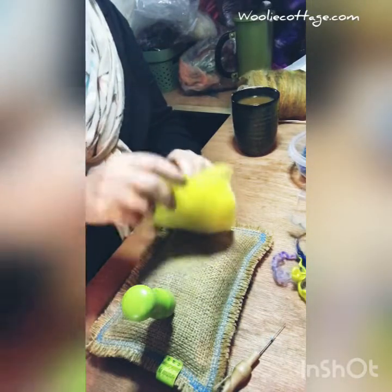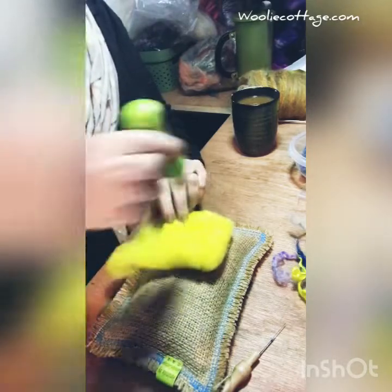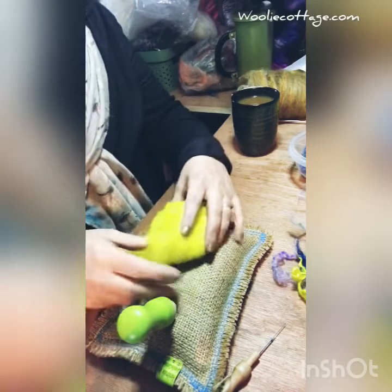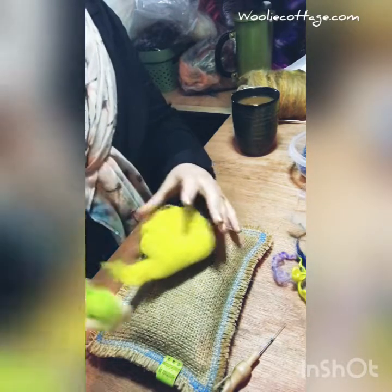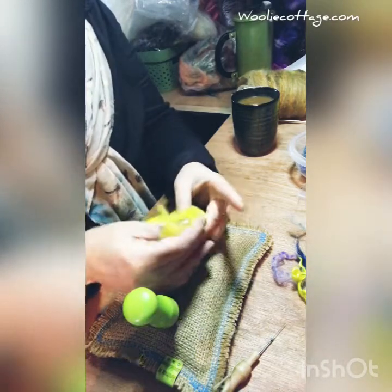So then I'm going to get this other piece and I'm just going to start building up the main body of my jellyfish. I'm just going to keep folding over and stretching it so I don't end up with lumpy pieces. Fan it out if you've got a bit that's too thick.